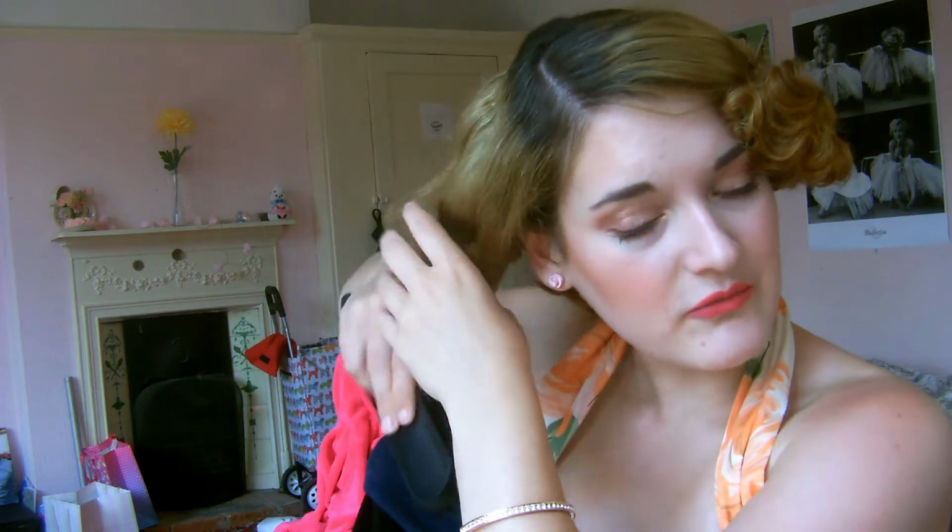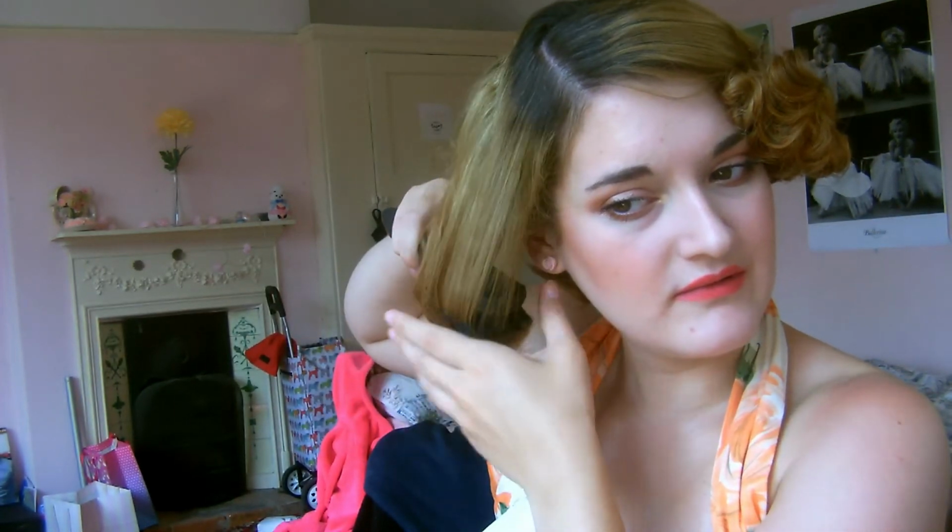I will also say that it's taken me a hell of a lot less time to roll it up. Like, the more you do it, the better it is. Okay, so you could technically even just leave it like this, but I'm not going to. What I'm gonna do is take now a bristly brush, and I'm going to brush it under.